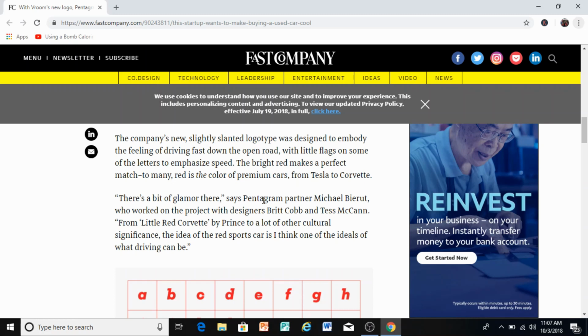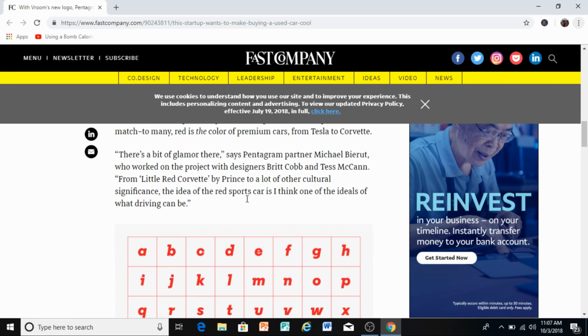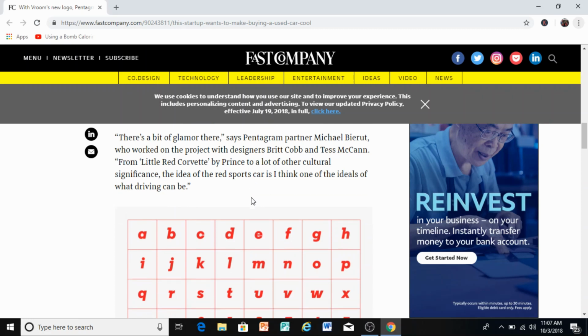The bright red makes a perfect match too. Red is the color of premium cars from Tesla to Corvette. There's a bit of glamour there, says Pentagram partner Michael Barrett, who worked on the project with designers Britt Cobb and Tess McCann. From "Little Red Corvette" by Prince to a lot of other cultural significance, the idea of a red sports car is, I think, one of the ideals of what driving can be.